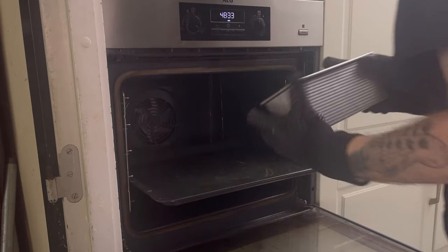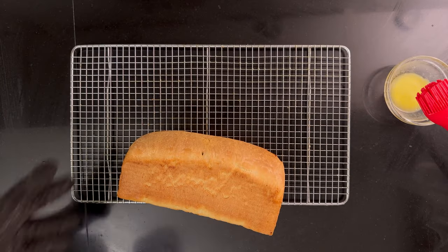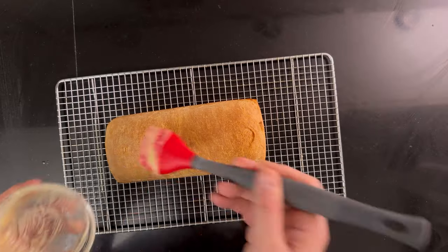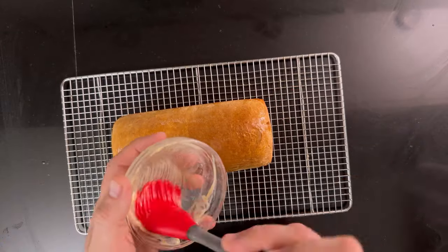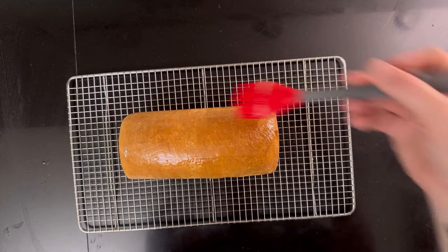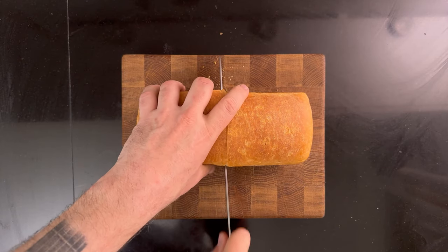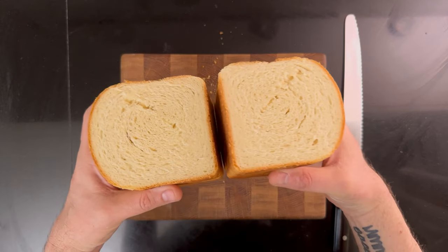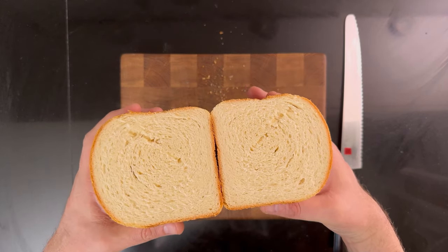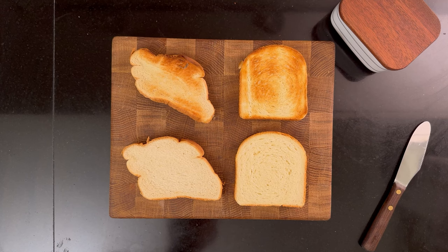Take the bread out and put it on a wire rack. Brush it with melted butter all over and let it cool. All right, if you're a regular here, this does not come as a surprise, but it's time to reveal the crumb. Now, wasn't that fun? Nice crumb though, right?